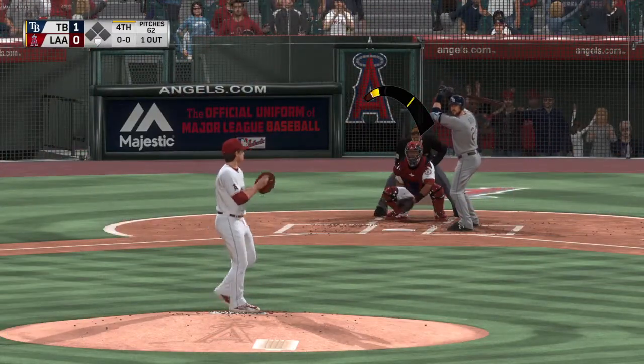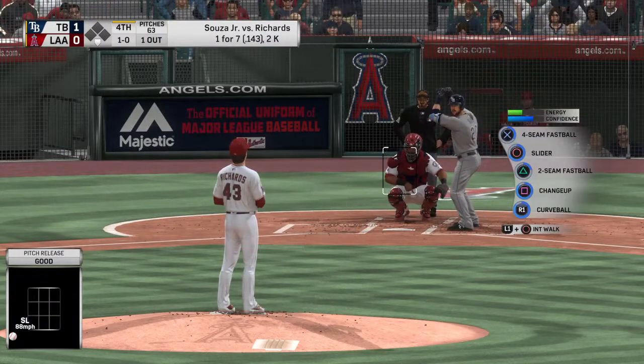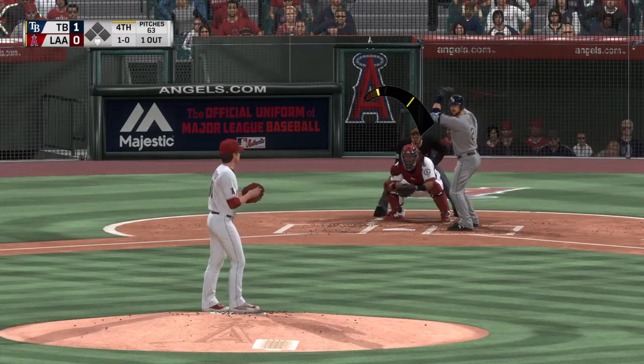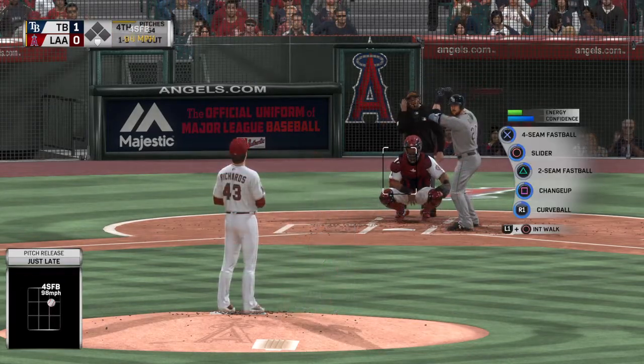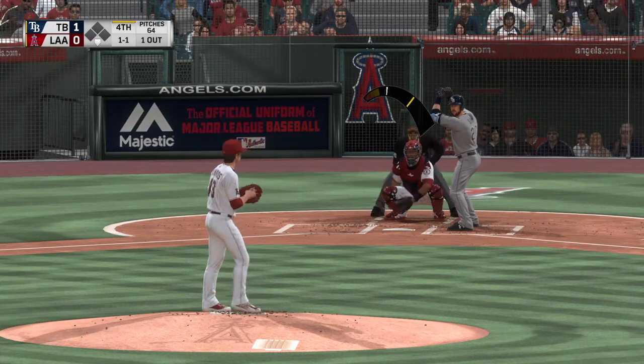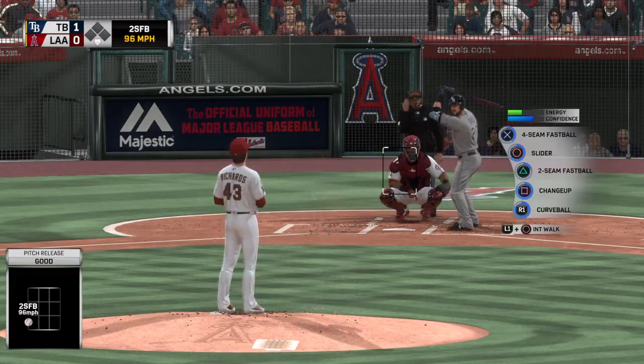How about him? Into the windup and the pitch. Steven Souza is in for the second time here as he looks at one outside. It's 1-0. And that pitch catches the inside corner. Here it comes on 1-1. And that misses, 2-1.